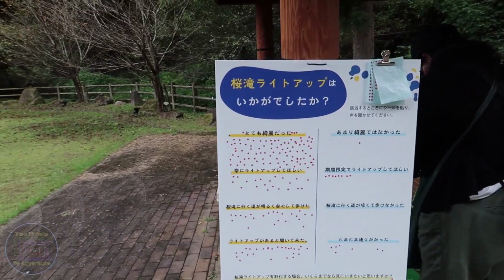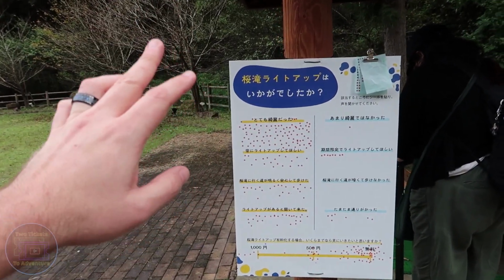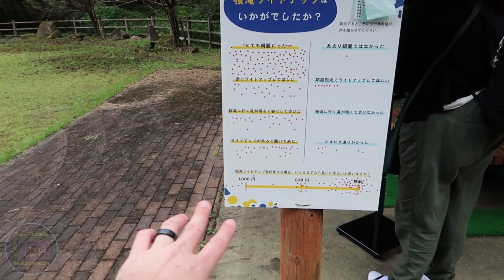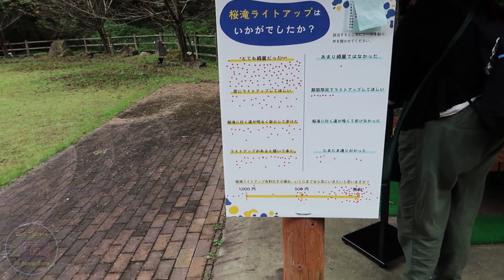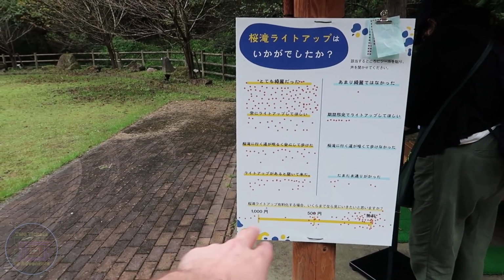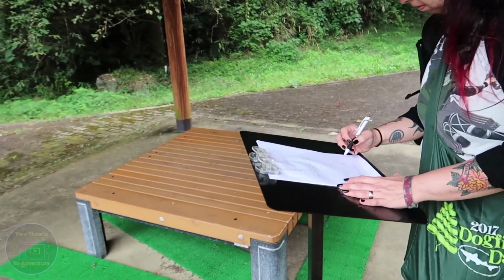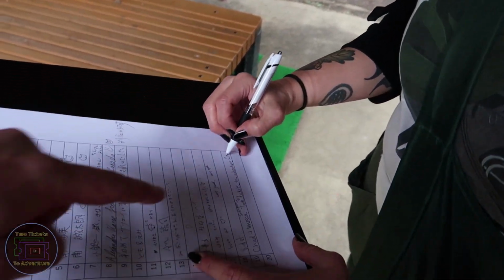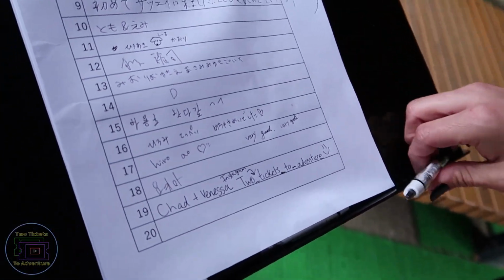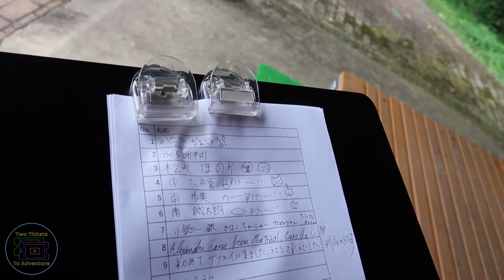Vanessa just did translate, and basically they're getting people's thoughts on what it was like, how safe was it, how easy was it to get here, and if they were to start charging for the event, how much would someone pay. So it looks like, I believe down here was they wouldn't pay anything at all, up to 1,000 yen. And the second majority is somewhere between 5 and free. And you have a little guest book here. And put her name right here, Chad and Vanessa, 2 tickets to adventure, number 19. And looks like we have some people from Canada up here I saw. Everything else I can't read.